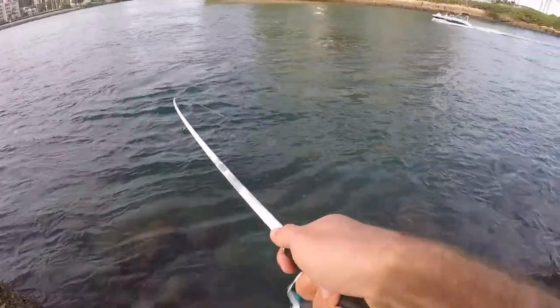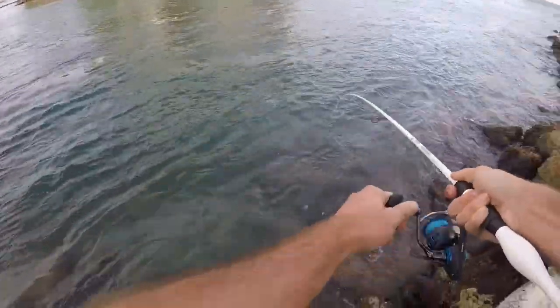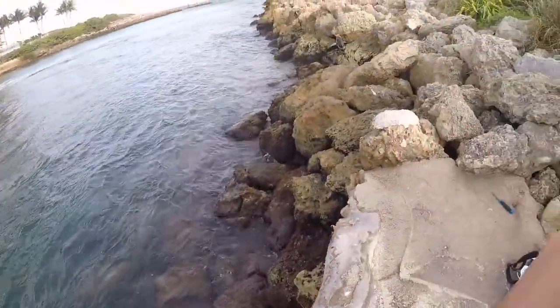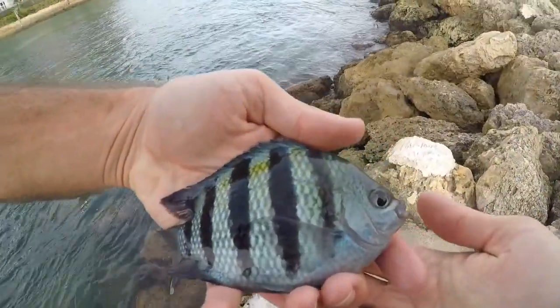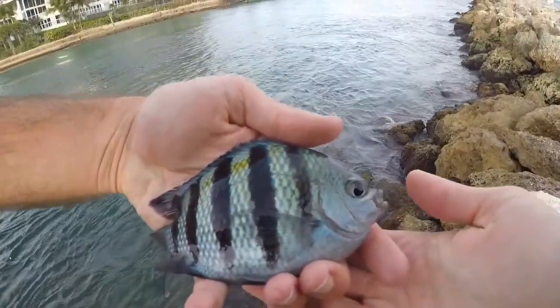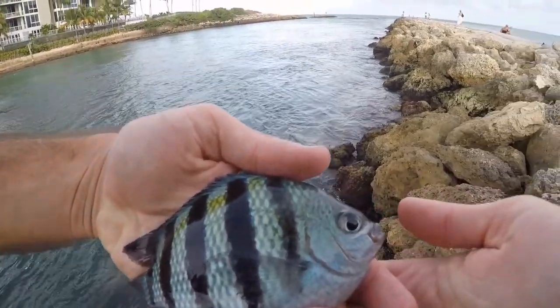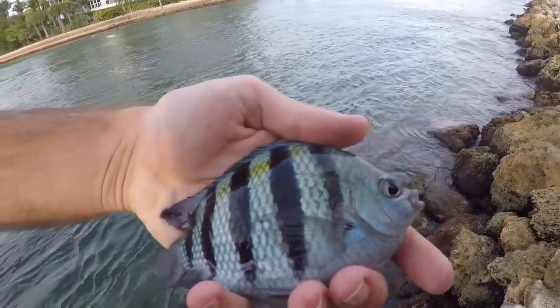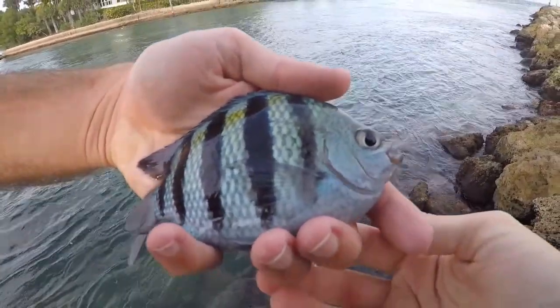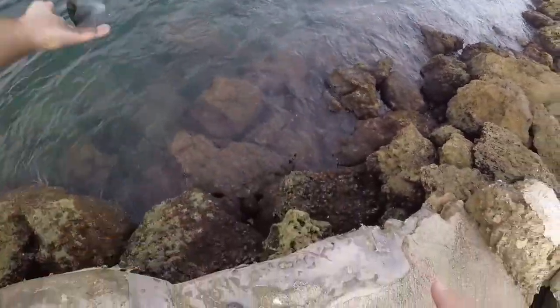Got him. Ooh, what is this thing? Sergeant Major. Alright, next fish is another new species. A Sergeant Major, another species of damselfish. Again, one of the more common ones. If you just look in the water, can't really see it on video, but in person there are usually dozens, if not hundreds, of these guys close to shore.